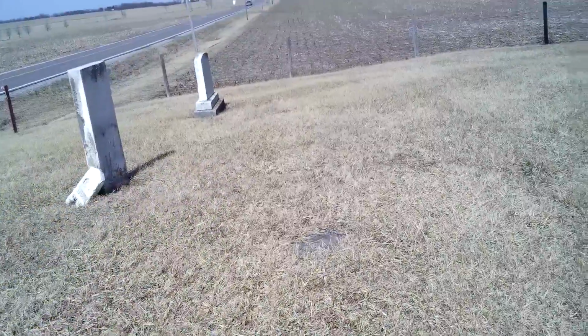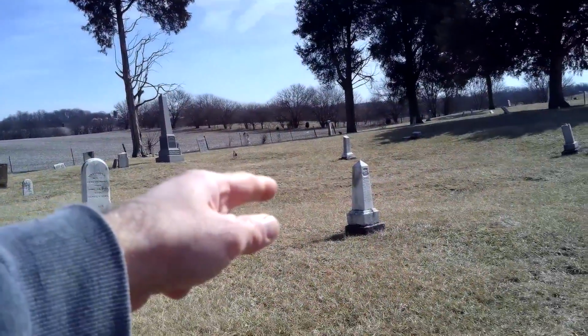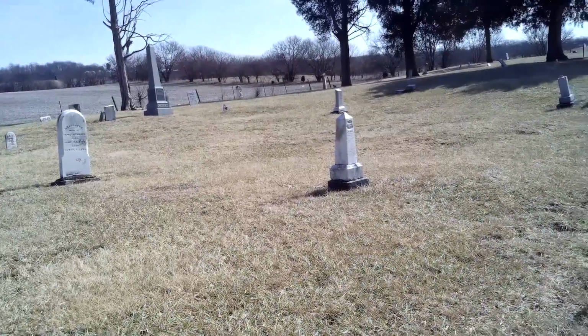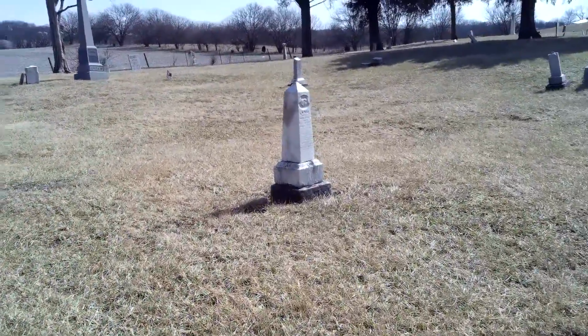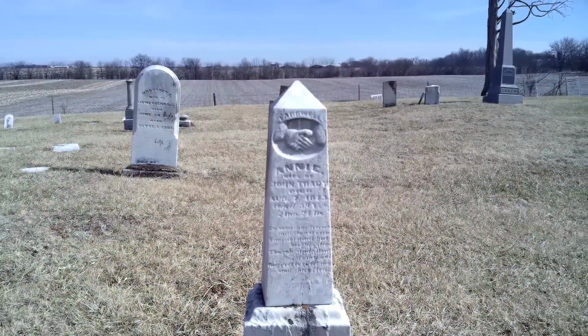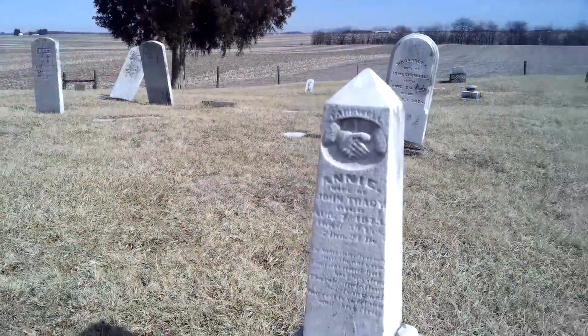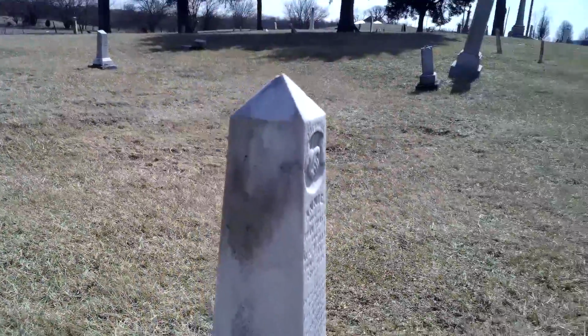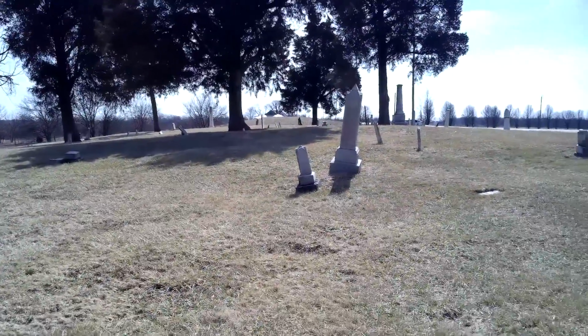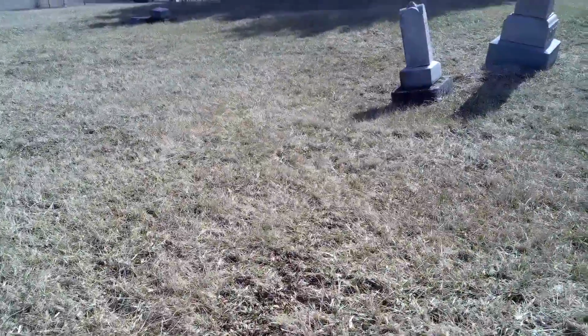Now there's a rock here and a rock here. I think I got this already. But it's pretty bare. We'll get to that stuff. So what I'm going to do is start with this stone and try to work my way back that way. Try not to double anybody, but we'll find out. Annie Tracy, wife of John Tracy. See if John's anywhere to be found. Not here. So we'll work our way up to those large stones that I skipped. There's a large sunken in area, so I'm sure there's somebody around. No visible markers though.